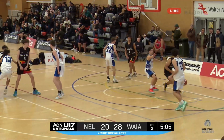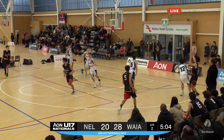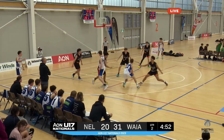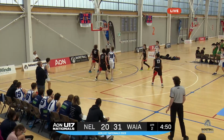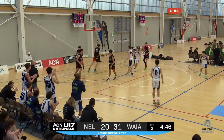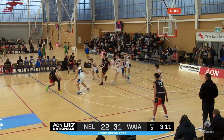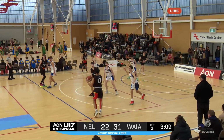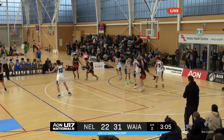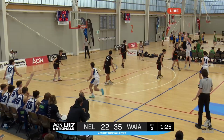Some out play. Kick to the corner. Unfortunate. Big overboard and finish. We're back to the middle. Can he create? Defended by Hayden Jones. Does a great job to find the slicing. Te Tato. Deep three.